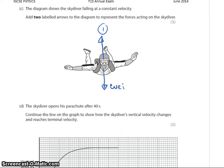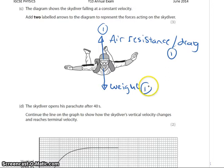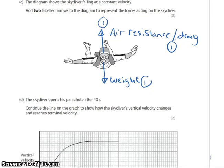And the downward force is the weight. Okay, weight is definitely a much better description than gravity. And up, that's going to be air resistance or drag. Now you're going to get 1 mark for each of these points. So there's 3 marks in total for that one.